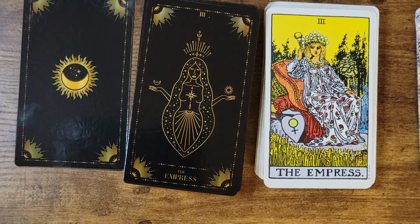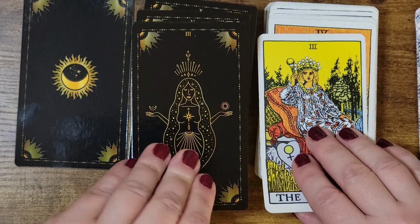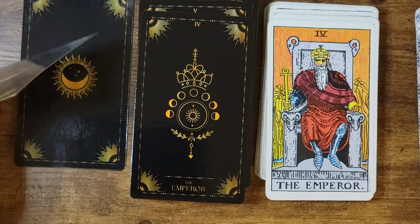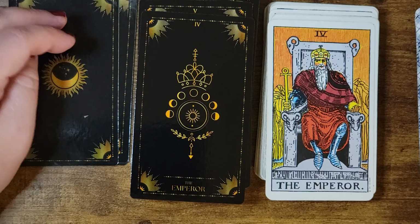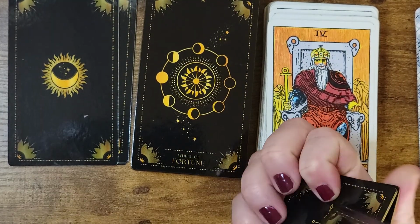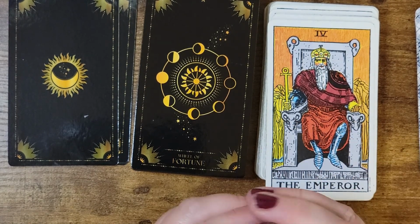All right, so let's go to the next one. And we have the Emperor. There's not even a masculine figure in here at all. So I wonder if this is a completely feminine deck. No, it's not.